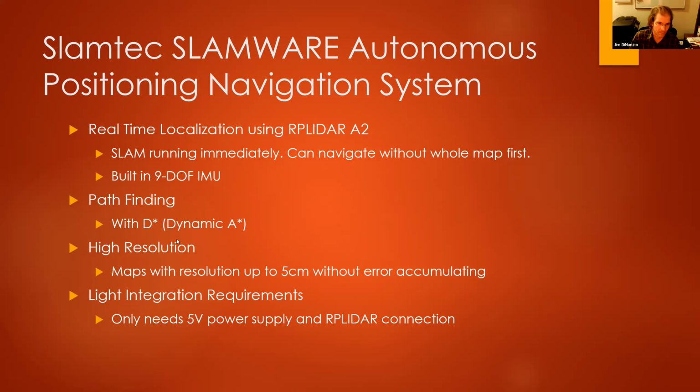Hey, Jim, typically in ROS, you create the map, you save the map, and then you navigate within that map that you saved, the static map. Do you do the same type of thing with SlamTech, or is it continuously, simultaneously mapping and navigating?